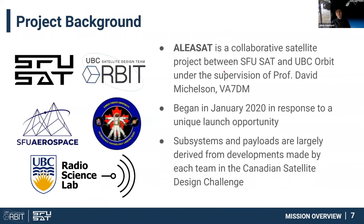So a little bit of project background. ALEASAT is a collaborative satellite project between SFUSat and UBC Orbit under the supervision of Professor David Michelson. We'd also like to thank the UBC Radio Science Lab and the Simon Fraser University's Aerospace Physiology Lab. This project began back in January 2020 in response to a unique launch opportunity. At the time, both SFUSat and UBC Orbit were working on satellites for the Canadian Satellite Design Challenge. So when the unique launch opportunity came, we decided to join our satellites and ALEASAT was formed.